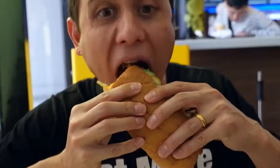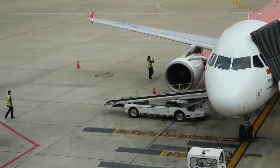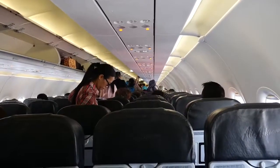Okay, time for the second half. Okay, that should hold me over for the flight. We got into the plane. The pilot just said that it will take about 3 hours and 25 minutes to get to Jakarta.